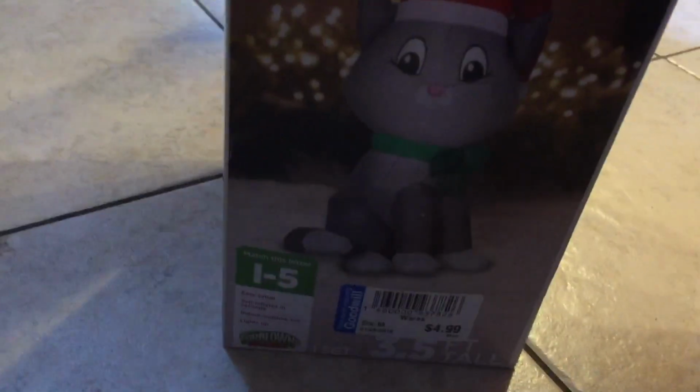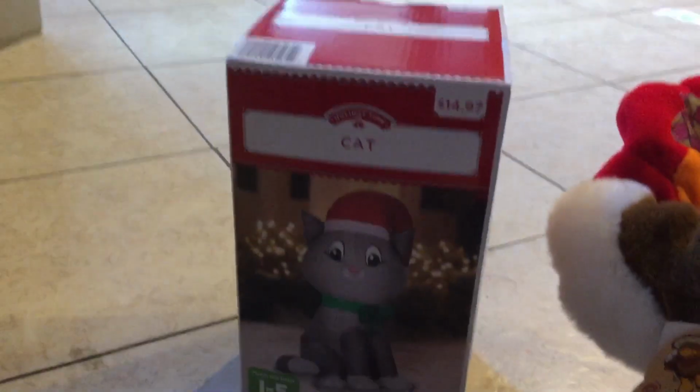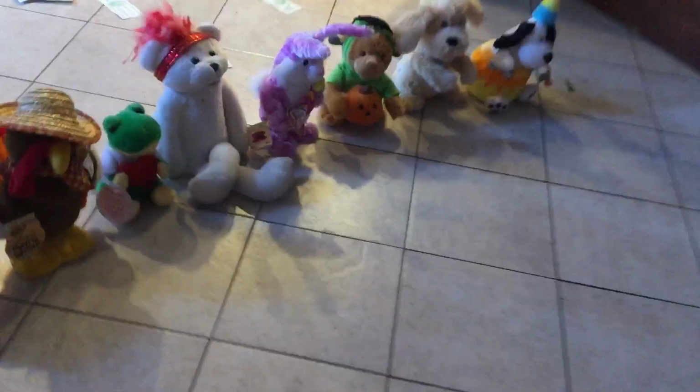I got him for $5, and I was surprised when I found it. This is a 2018 model, so it's pretty funny how I found the 2018 item in January, the year after 2018. So, that's everything I got. Maybe I can show this one bonus thing.